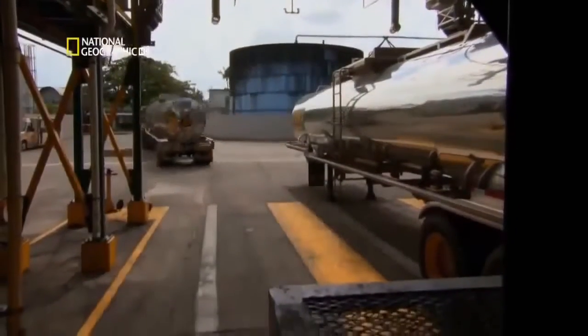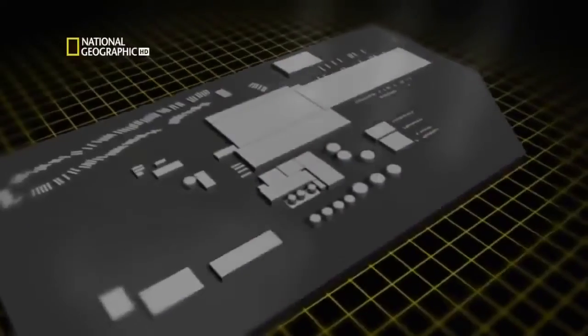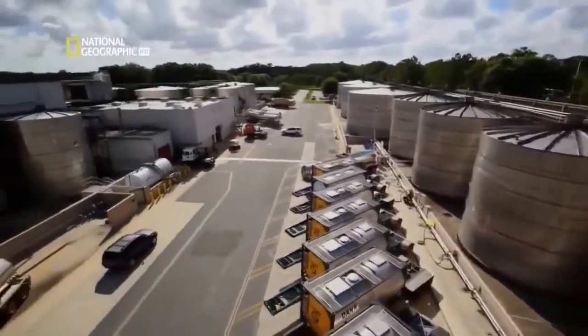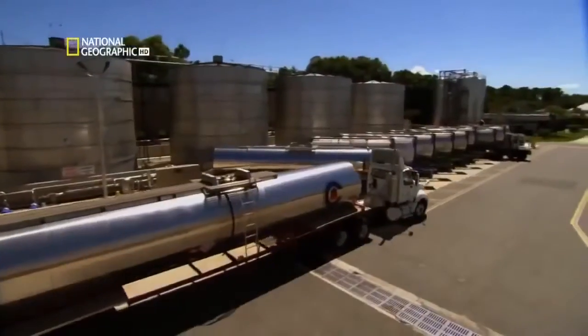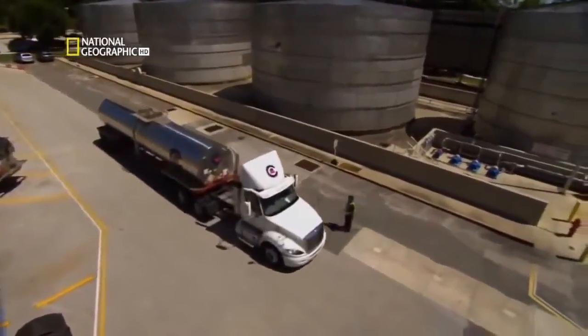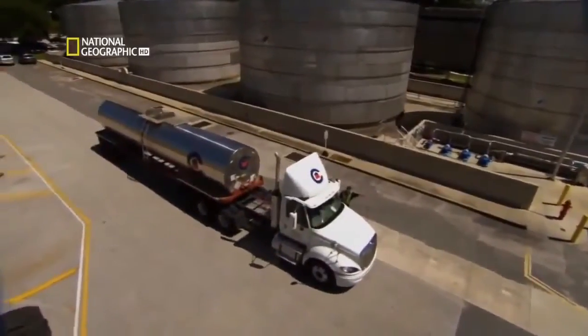Finally, it's transported to the processing and bottling facility in Jacksonville, Florida, where it becomes the finished rum we buy at the store. This fresh delivery has just arrived from Puerto Rico. If I could just have you park in this first spot right over here. All right, thank you.